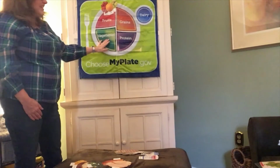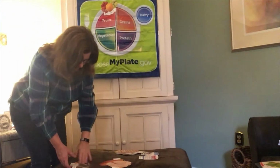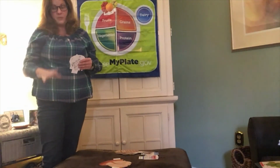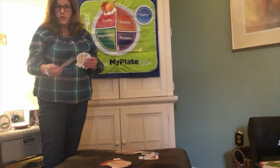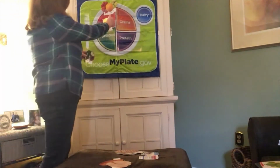Our next group, our green group, is our vegetable group. And this is something that I like to eat, especially in the summer. It grows in fields near my house. And it comes on a cob. Did you guess corn? You're right, corn.